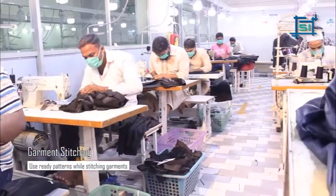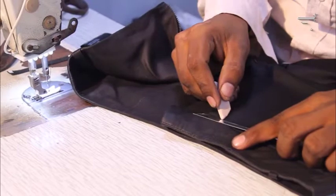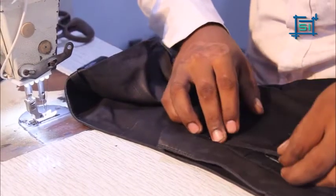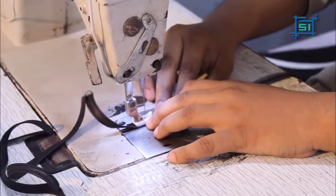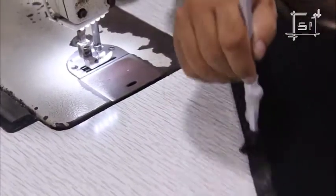Garment stitching. The ready patterns are our key interest to produce articles as per the customer's preference. The tracing panel for each garment helps the company to keep control of the fitting.